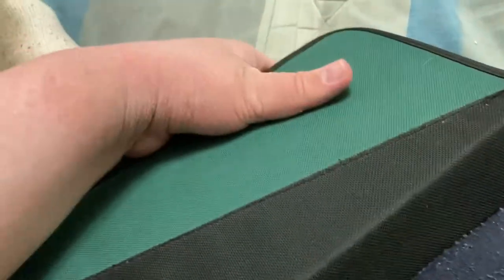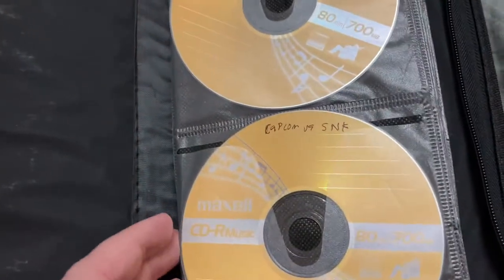And lastly, I'm going to show you my burned games. You know, burning software onto a CD and putting it in your Sega Saturn and Dreamcast. Well, I did just that. Now, why did I do that? Because some of these games would be very hard to come by and quite expensive.